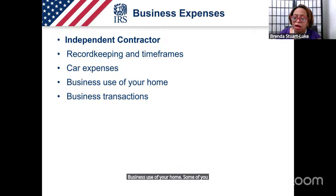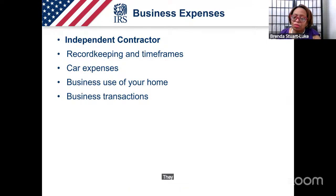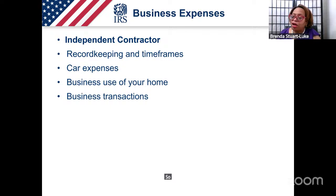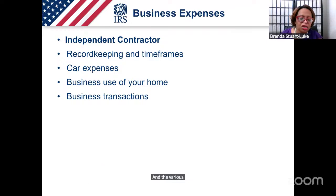Business use of your home. Some of you may work at home. You are entitled to claim a certain portion of your home. You want to make sure, again, you're keeping these records, how much you're using, the paper that you're using, if you're doing advertisement, all of these things are deductions. But when they're preparing your return, they're going to ask you for these documents. So I would suggest, as I'm sure all of you that may have a business, have a separate bank account. So when you're asked by your accountant to give the documentation, you can just go to the statement and pull down the information so that you have it readily available, and the various business transactions. Next slide.